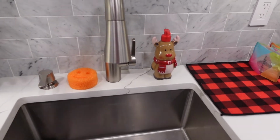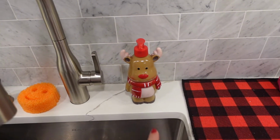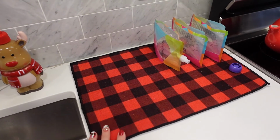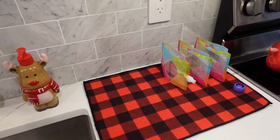Then over here, I have my little reindeer soap. I think this is from Walmart 2 years ago. It's definitely from Walmart. I got it after Christmas for like 50 cents. And then this is from the Dollar Tree of all places, but I love it. I love the buffalo plaid. You guys are gonna see a lot of that throughout the house, especially up here.